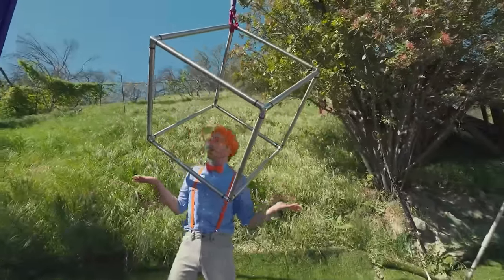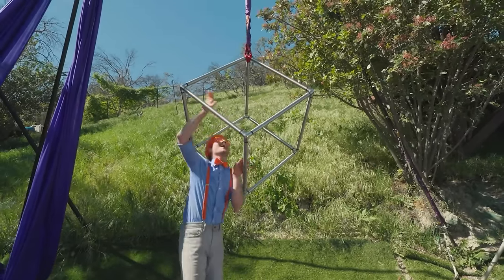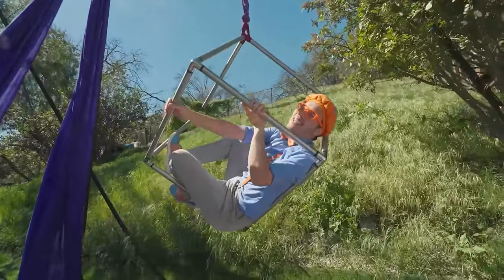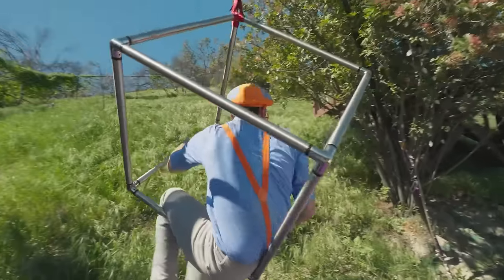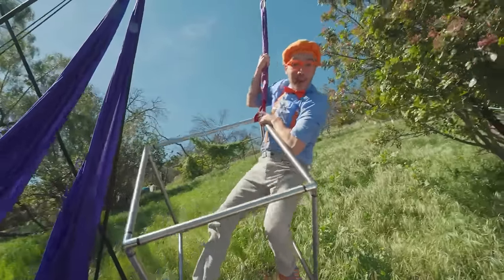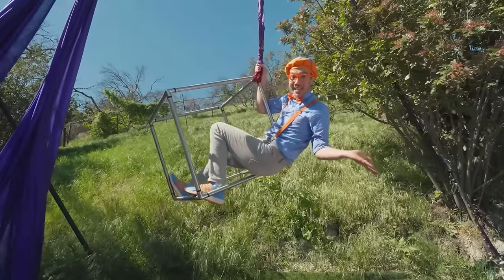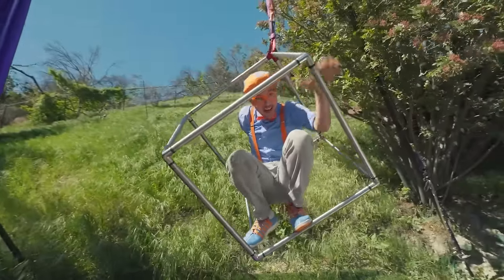Whoa! Check it out! It's an aerial cube. Ooh, I bet we can climb up in this. Here we go! Whoa! Look! Oh, so relaxing in the cube. Yeah! Hey, do you know what a cube is? A cube is kind of like a square. Yeah, kind of like a square, but it's 3D. And every side is the same size. Yeah, all 6 sides are the same. Check it out.